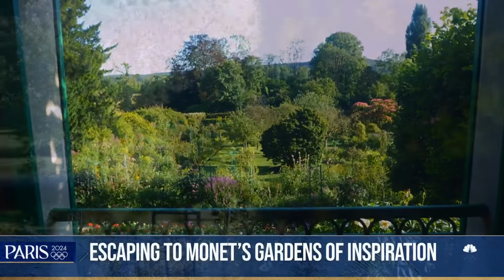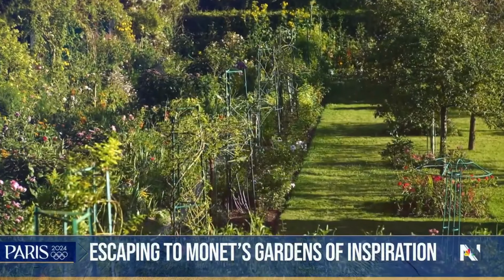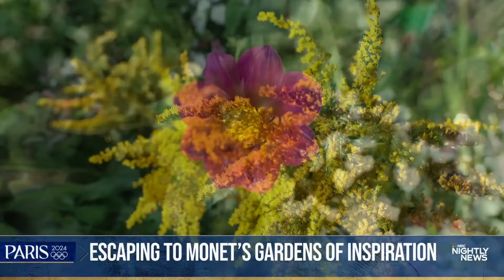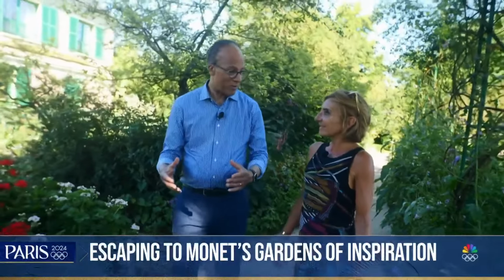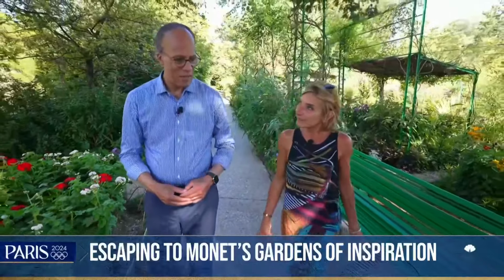This was painter Claude Monet's literal window to the world, the view from his home onto the colorful gardens he tended, the brilliant colors that intrigued him as an artist. It's been said he liked to paint whatever he saw around him. Yes, he liked to paint whatever he saw around him, but specifically nature.